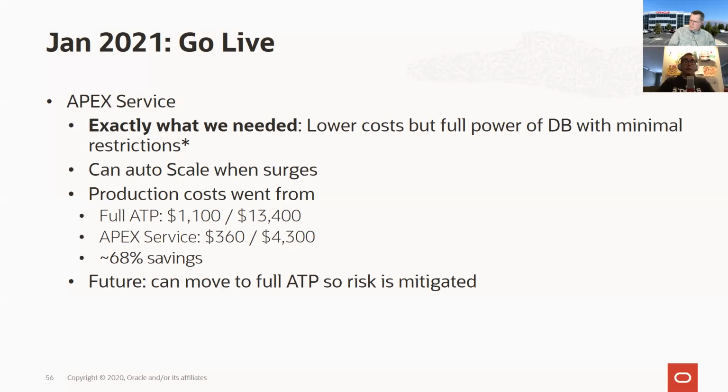And the other nice thing is if you look at this from a pure savings perspective, it's about a 70% savings. Now, with the 70% savings, you do lose one or two features, and Todd's talked about it, and I'll talk about it a bit more.